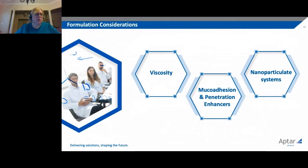But as time goes on and we get more and more involved in different programs, as well as surveying the literature, I personally am convinced that the device is only part of the solution, and that we also really need to understand the formulation considerations to improve transport or prolong retention. Particularly with the larger molecules, and the IgG example that I talked about earlier is indicative that we have the tried and true excipients that can be used to increase viscosity and prolong retention.